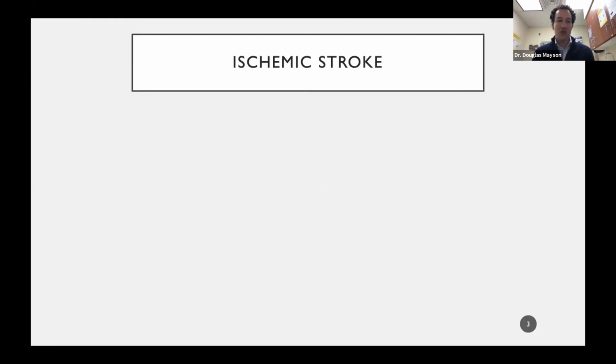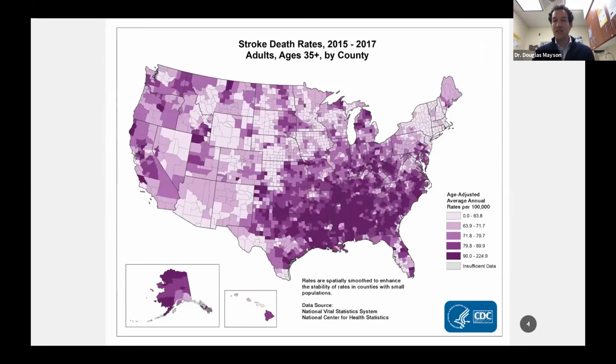So ischemic stroke affects 750,000 people a year in the United States. It's the number 5 cause of death and number 1 cause of disability. This is a map from the CDC looking at death rates in adults by county due to ischemic stroke. And you can see there's an increase in distribution of patients suffering from ischemic stroke in the southern and midwestern portions of the United States. We don't know exactly why that is, and multiple theories have been proposed, some including diet, disproportionate number of vascular risk factors in that population, increased smoking rates, but it seems to be a reality.